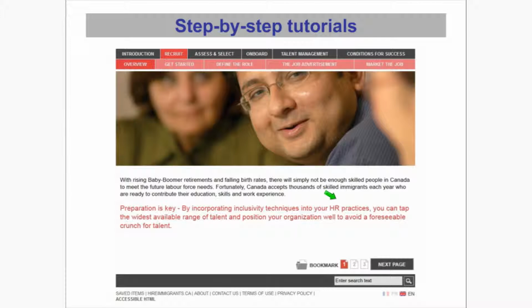Now, what's really great about the Hire Immigrants Roadmap tool is that it actually, as I mentioned before, maps out the entire HR life cycle of hiring a skilled immigrant. So you're actually going to be taken through step-by-step tutorials on how to manage and navigate this process that we talked about earlier. The main sections of the Roadmap tool are recruit, assess and select, onboard, talent management, and conditions for success. So the rest of the topics are pretty much self-explanatory, but in terms of conditions for success, this area is really going to help you understand and evaluate your activities, measuring your success, building awareness and leadership, ensuring immigrant readiness is a priority, and communicating successes, so celebrating what works and inspiring others to immigrant readiness.